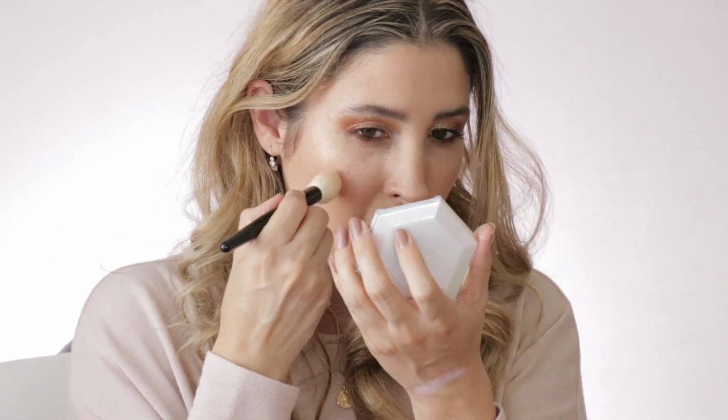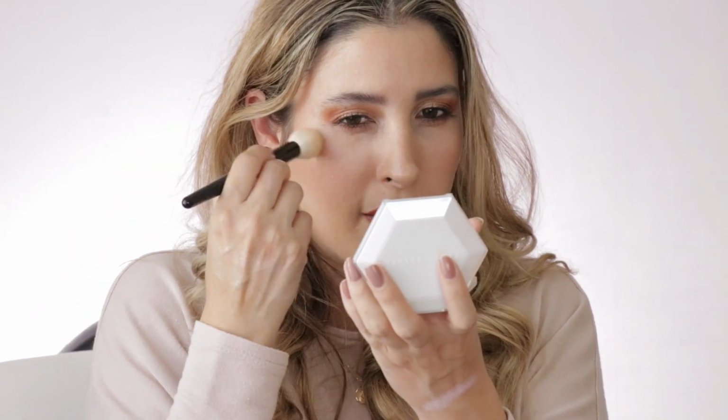So if you're the kind of person that likes those tones, I think you will like this one right here. And it doesn't look like too much. You have to kind of buff it so you don't see the glitter particles. It's not a lot of glitter. It's not like I have chunks of glitter on me. This highlighter won't look natural, but if you want to soften it and make it blend in with the entire face of makeup, I think it's important for you to buff it.